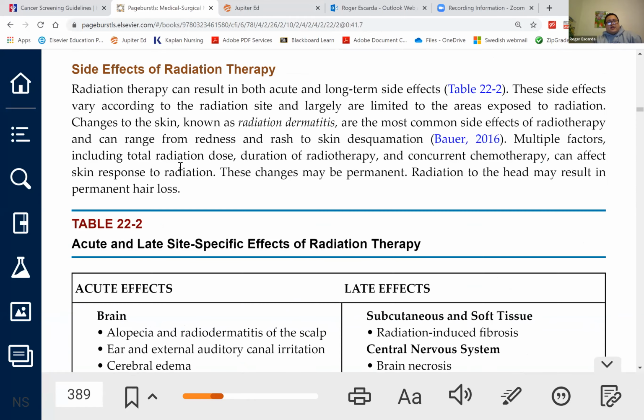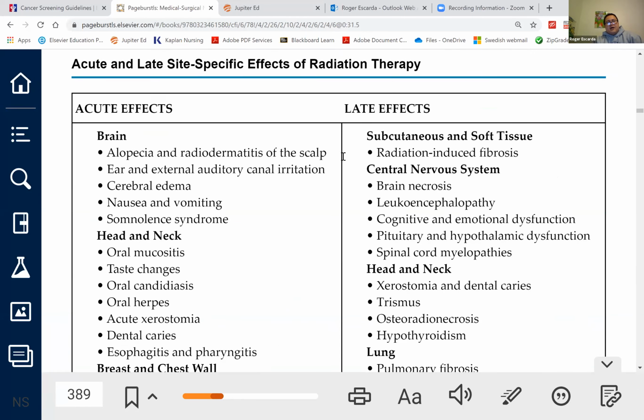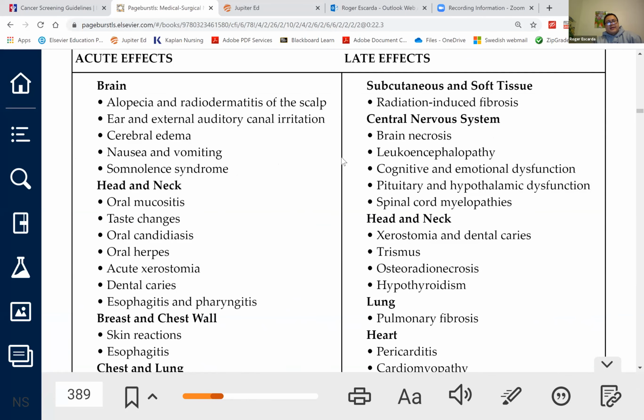Side effects of radiation. We have acute and late effects. They're not really that hard to remember. Again, just remember the effects that the cells absorb the radiation. So therefore, some cells die today, some more cells will die in the next few days or the next few weeks. So this is related to the location. Again, generally speaking, if it's external radiation or solid implant radiation, which is sealed radiation, your side effects are more local. Unlike if you ingest the radiation, or if you have been injected the radiation, then it becomes systemic.